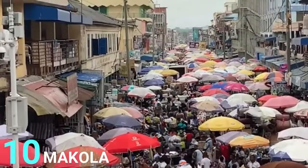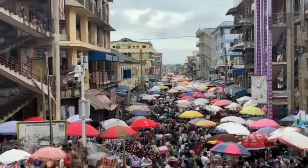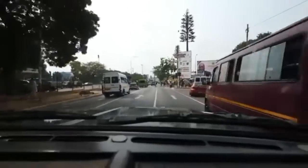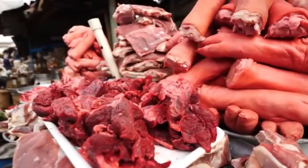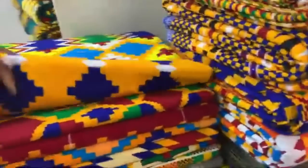Number 10. Makola. There is no front door or welcoming sign to the Makola market. Before you know it, you've been sucked in by the human undertow from the usual pavements clogged with vendors hawking food, second-hand clothes and shoes to the market itself. For new arrivals to Africa, it can be an intense experience, but it's a fun, if perhaps a little masochistic, Ghanaian initiation rite.